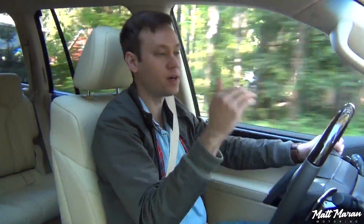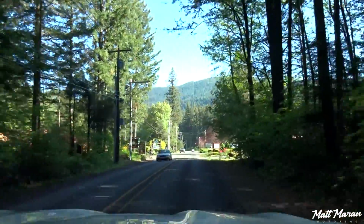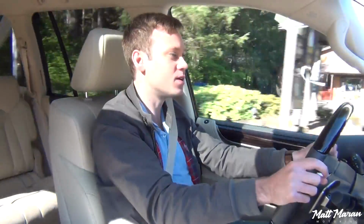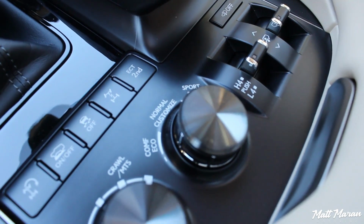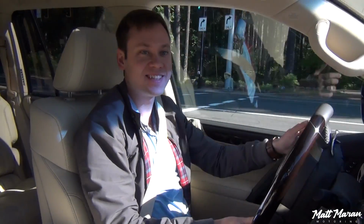I mean, the ride is buttery smooth too so far, even on these roads, which aren't perfect. It's really smooth. It's also pretty quiet in here too. I think it really feels refined. But we'll go ahead and put it over into sport mode here, and let's turn down on the straight road and see how the acceleration is.